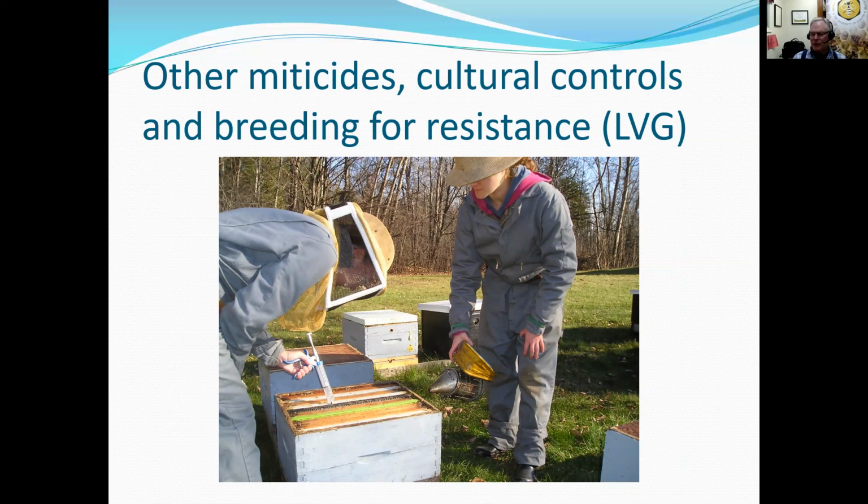How we use this product is as an alternative, so we're not just using one product time and again, but we switch in the oxalic acid late fall to kill off any mites that might be developing resistance to other products they'll be using.